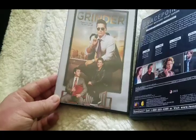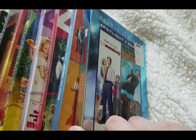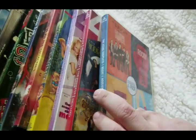And The Grinder. Soul Food and Waiting to Exhale. Double feature set: Joe Somebody and Bushwhacked. Hate Joe Somebody. I only have this specifically for Bushwhacked, which is a dumb movie but fun.